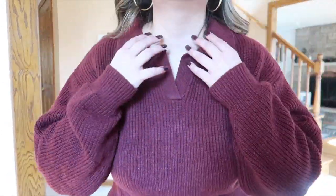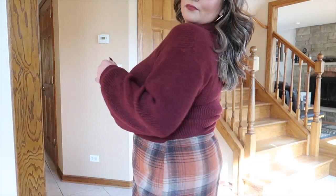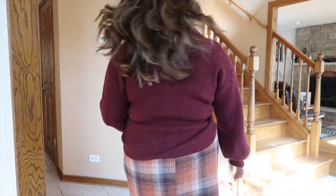I like how it's open and it's not closed. Sometimes with sweaters I don't like to feel suffocated unless I'm wearing a turtleneck, but when they just stop here and it's closed, I'm like, let's just either extend it all the way up or not. So when it's open like this, I love it.